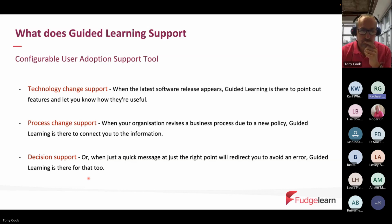I think the main point here is the ability to communicate as and when you need to, regardless of what that's about. It doesn't have to be about the application. It could be about, your period end policy has been updated, or there is an announcement around an all hands meeting which is happening. So all of those things can be communicated across the entire user base very, very quickly.